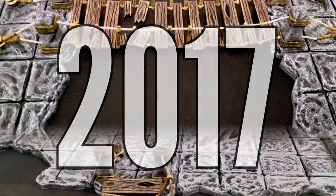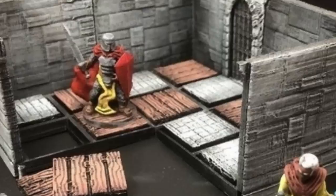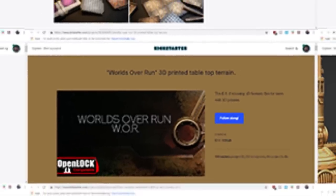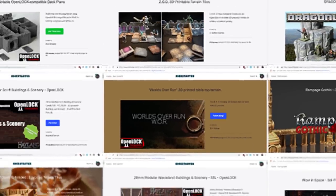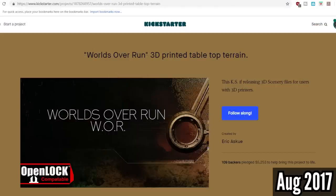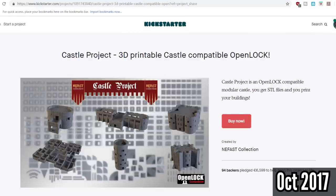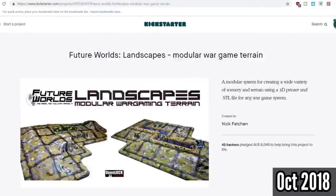2017 would be the rise of the Tile Kickstarter, bringing with it a wide variety of new dungeon tiles entering the market. From the end of 2017 through all of 2018, there were over 20 printable dungeon tile Kickstarters according to MakerFun3D. This means that you could expect between 1 to 2 dungeon tile Kickstarters per month. And that's only printable dungeon tile Kickstarters. That's not minis or anything else except printable dungeon tiles.